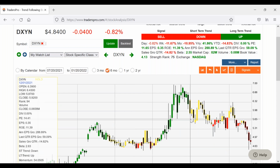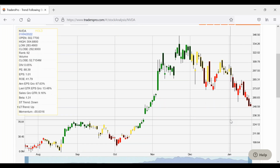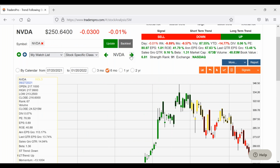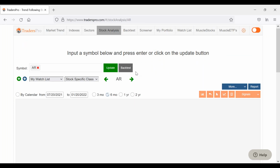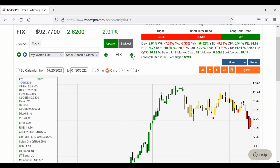I've got to kick out this DXYN. And by the way, some of these, it's still possible that they can find some support and move back up. And guess what? If they do, they'll show up in my scans again. We'll see them again. And this one's dropped way down. That strength rank has dropped way down too. So we definitely want to boot this one out. NVIDIA, I'm going to hang on to that one there. SM, hold that one. AR, FIX, I still hold that one.